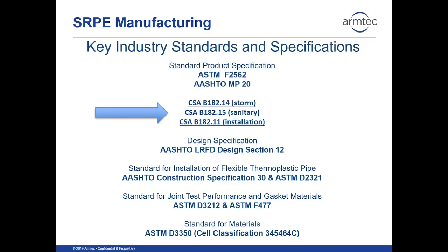So since this product is used all across North America, it answers to both demanding American, North American, and Canadian standards. Starting with the material classification at the bottom, we want to be sure that we're using a pressure-rated HDPE resin. So that tells us that we know all the properties of that resin. It's been classified for pressure usage, even though we're building a gravity system.